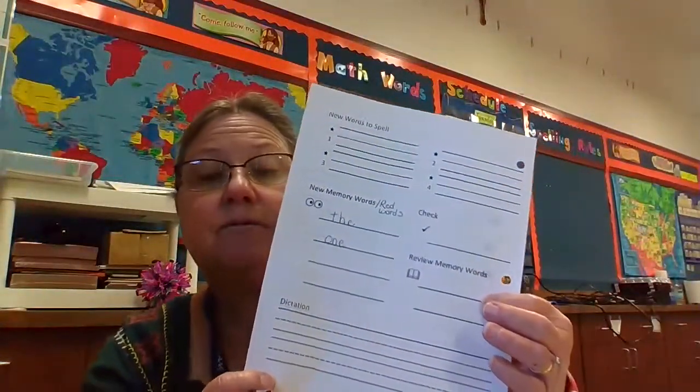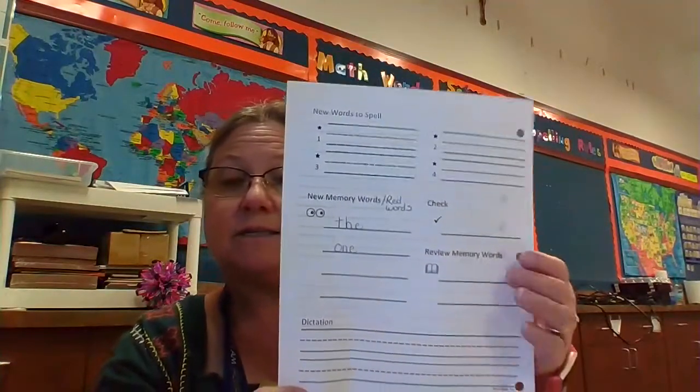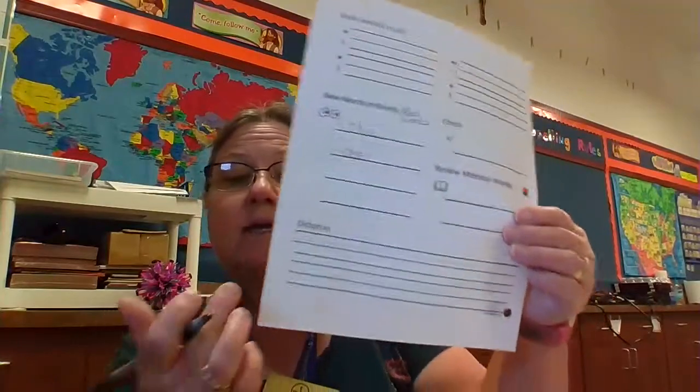Now, we don't have any review memory words, so we don't have any review red words because we just learned 2. But the next time we do this Tuesday in class, we'll put our review words here. Down at the bottom, this is where we would write a sentence, but we do not have enough letters yet to write a complete sentence. So we're not going to write a sentence there today. Starting next week, we'll also have a little story to read, and we don't have a story to read because we don't have enough letters really yet to read the story that I want us to read. Okay, so that is our phonics lesson for the day. Please make sure your name is on it.